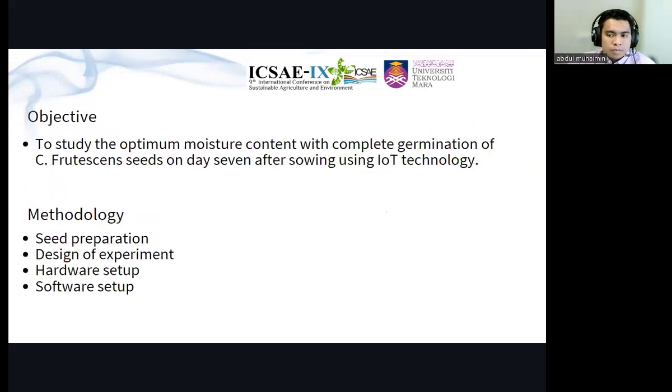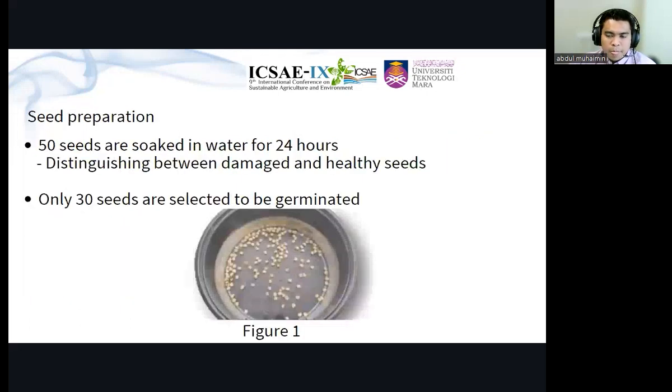The main objective of this paper is to study the optimal moisture content for complete germination of capsicum protection seed on day 7 after sowing using IoT technology. This is my methodology, which consists of seed preparation, design of experiment, hardware setup, and software setup. For the seed preparation, the seeds used come from the same producer, and 50 seeds are soaked in water for 24 hours to avoid the seed dormancy problem.